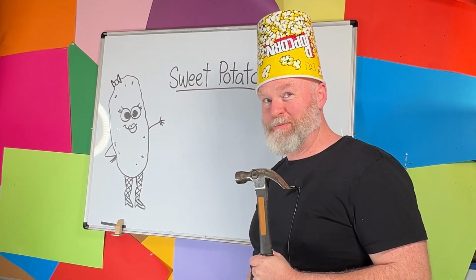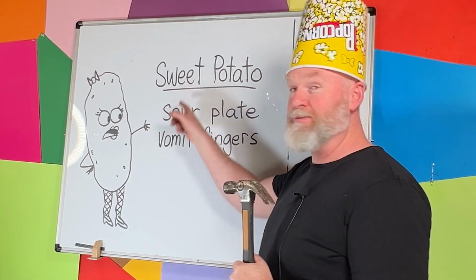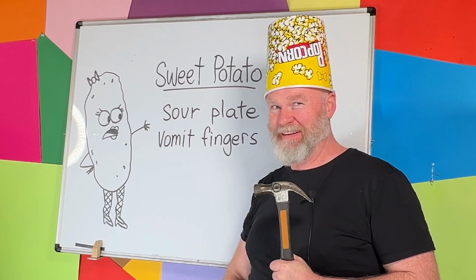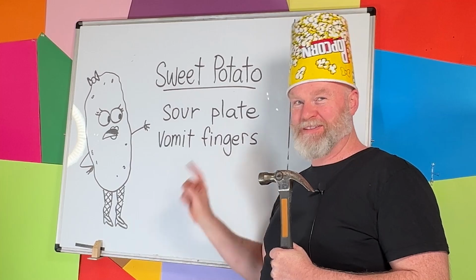The opposite of sweet potato is, of course, sour plate, vomit fingers. The opposite of sweet is sour. The opposite of pot is, of course, a plate. Maybe. The opposite of 'ate' in potato is, of course, vomit. And the opposite of toe is fingers.